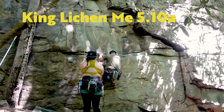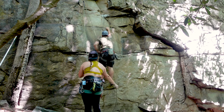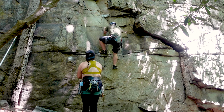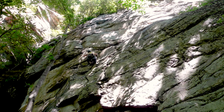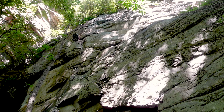King Lichen Me has a fairly dynamic start, but gets less so as you move up the wall. There are a ton of rests, and in the middle, some fun side pull types of moves on a flake. There was one part three-fourths of the way up where the hold is a jug, but if it's your first time on it, you might not realize it because it's a bit blind until you commit to it.